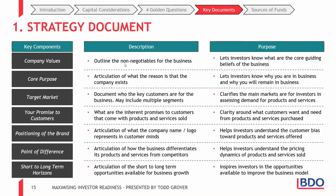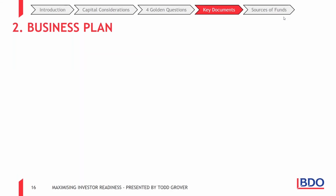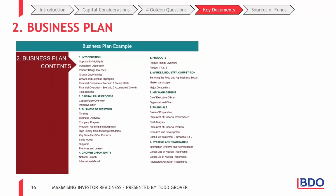Strategy document. So again, now this strategy document, in light of the Simon Sinek video, you can see a little bit more around values and purpose and why it's important. All right, let's go to the next slide. Business plan. So you've established your vision, your why, your purpose. You need to execute on it.